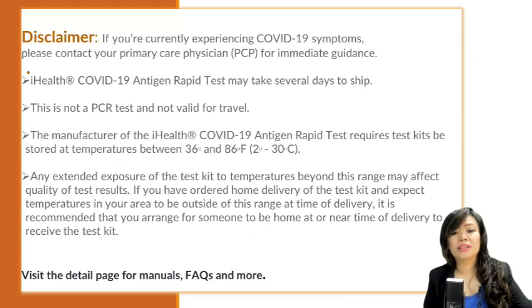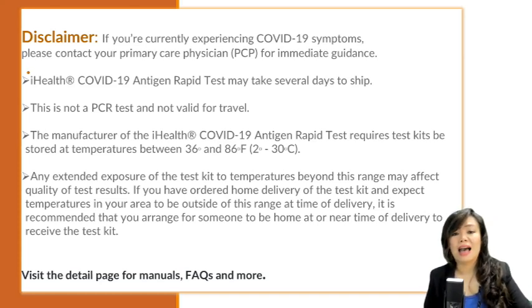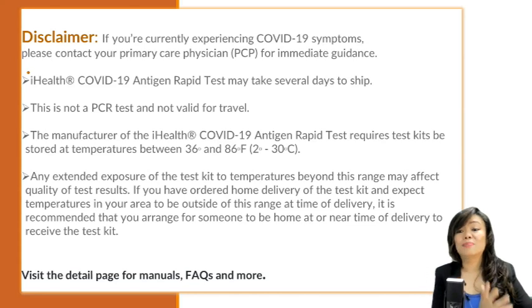Some more disclaimers: if you're currently experiencing COVID-19 symptoms, please contact your primary care physician or PCP for immediate guidance. The iHealth COVID-19 antigen rapid test may take several days to ship. This is not a PCR test and not valid for travel. So again, everyone, the first part, it takes several days to ship. If you'll be flying for vacation, for example to the Philippines or any other country, please make sure that you order this weeks before so that you'll get it before your actual flight. Now, this is not a PCR test. Just like what was mentioned, this is a rapid antigen test. For countries not accepting rapid antigen tests, this will not be valid for your travel if the country's requirement is an RT-PCR test.